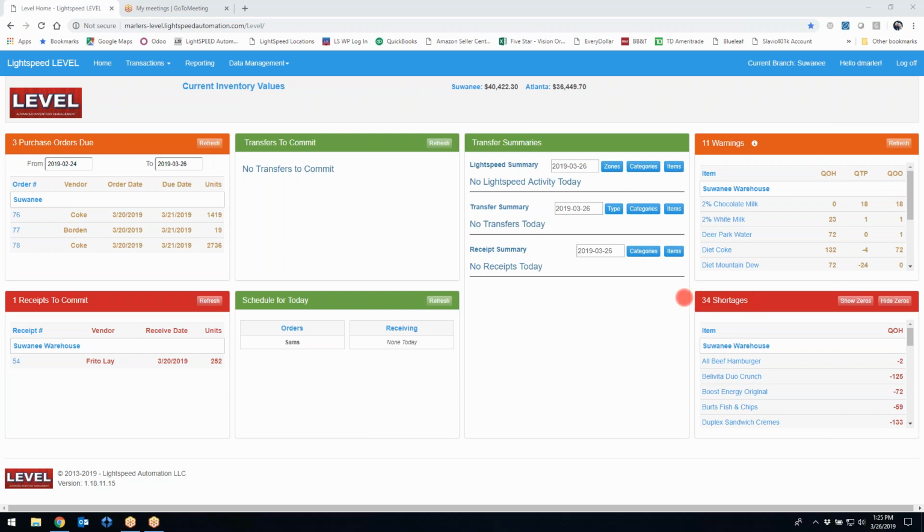And then down here, shortages, this is where you've got problems. In this case, we've had hamburgers that actually got picked and left the building when we didn't have any in inventory to actually pick. So either the inventory was off, or we got product in the building but didn't receive it, or somebody mispicked something they weren't supposed to pick. This is where a lot of our customers start with their cycle counts.